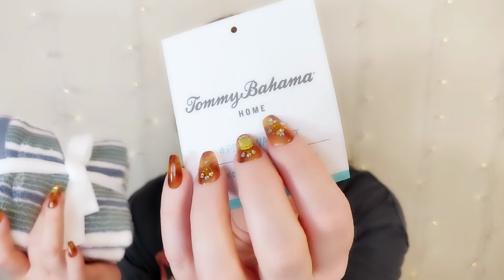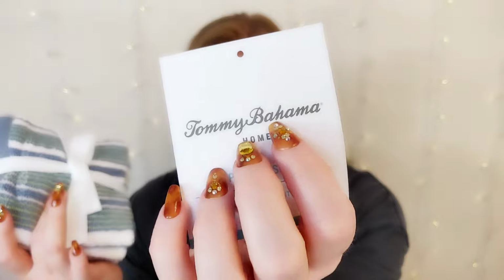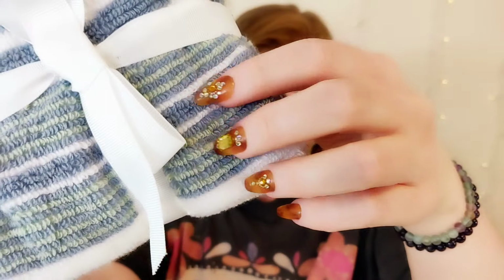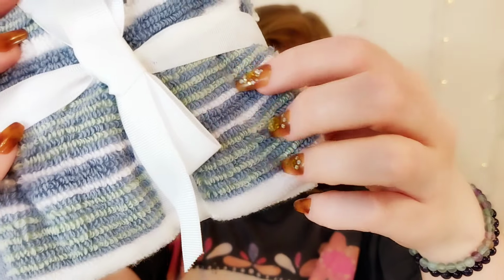These are Tommy Bahama, and I like these because they're so soft. They're very soft, and they're a very pretty mix of blue, green, and white stripes, which is nice.